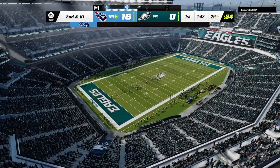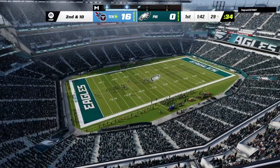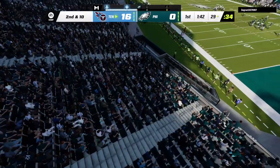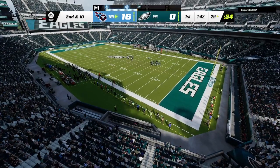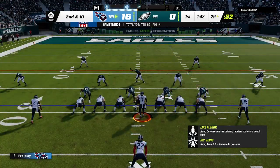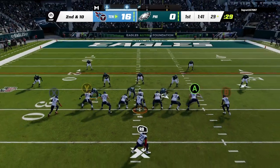Second down coming up. One thing you hope to see out of a rookie tight end is a real concentration when the ball's in the air. And I'm not sure that he didn't. But he has to be prepared for people making a play on it when that ball's up for grabs. So now second and 10 after the incompletion on first down.